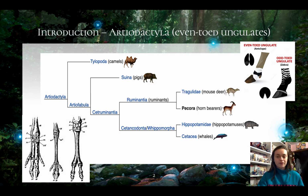Pecora is an infraorder found within the order Artiodactyla, which are the even-toed ungulates. The even-toed ungulates are ungulates, or hoofed animals, which bear weight equally on 2 of their 5 toes, the 3rd and 4th toe, as we can see in these 2 images here. The other 3 toes are either present, absent, vestigial, or pointing posteriorly. By contrast, odd-toed ungulates, as seen in this image, bear weight on an odd number of the 5 toes.